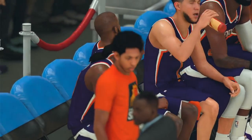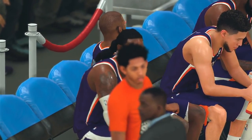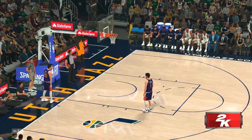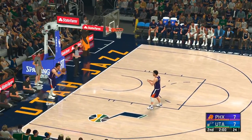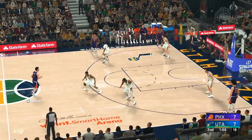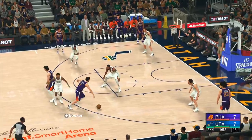When it comes to the art of providing leadership, CP3 had this to say. The guys on the team already tell me I talk too much a lot. You know, I'm constantly talking on the court. I'm a communicator, and I feel like it's hard to go wrong when you're communicating. Well said. He does a great job of keeping everyone involved and on the same page. And Kevin, he practices what he preaches. He plays the right way and motivates his teammates to do the same.